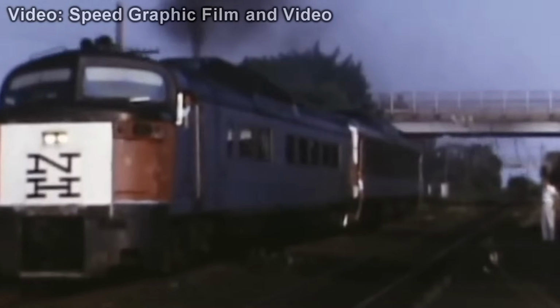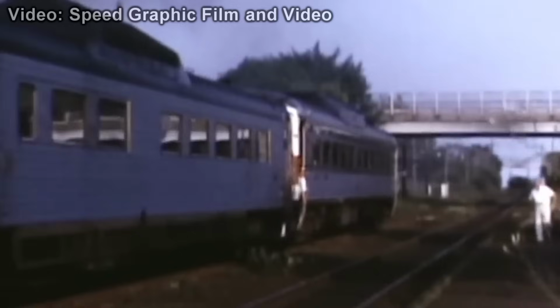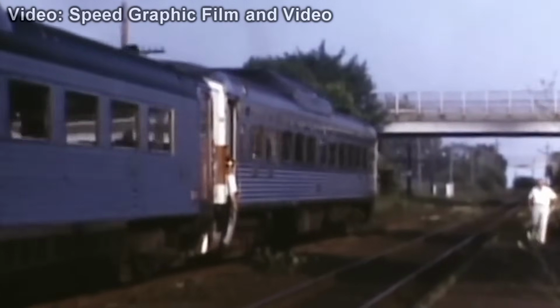So after only a year and a half, the set was split up and the control cars went to work with the rest of the New Haven's RDCs.